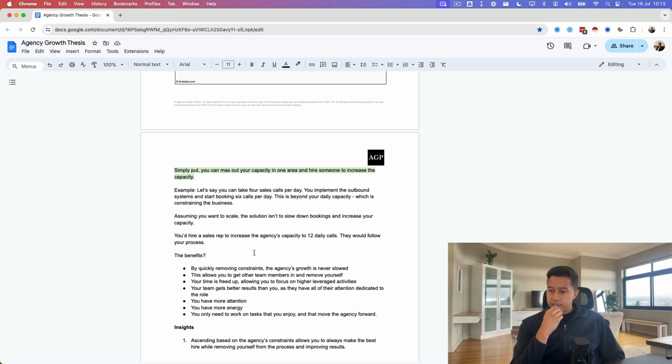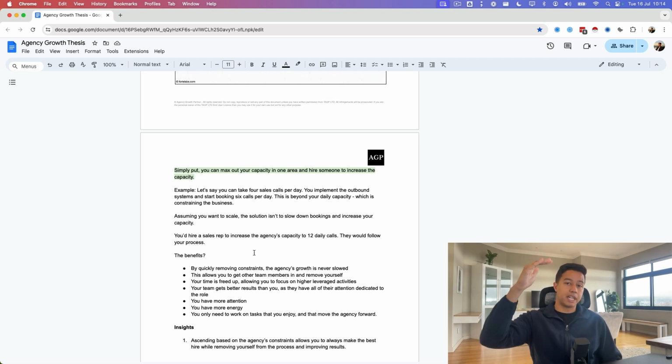It's like, if you have capacity for 8 clients, and now you sign 2 more, your delivery is constraining the business. It's constraining your time. So because you've reached your capacity, you're able to get someone else in to increase the business's capacity. So you can get, let's say, an account manager to handle 15 clients. So now you've freed up your time, you can focus on the next thing, which is, let's say, more bookings and more sales. So the benefits: by quickly removing constraints, the agency's growth is never slowed.